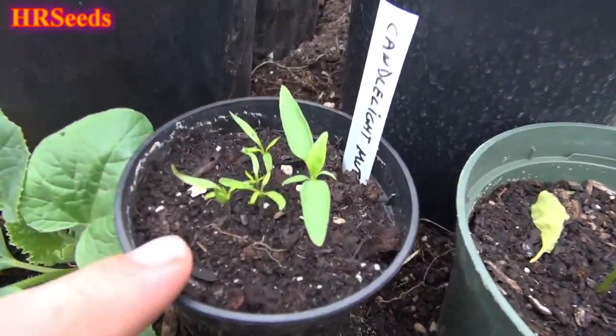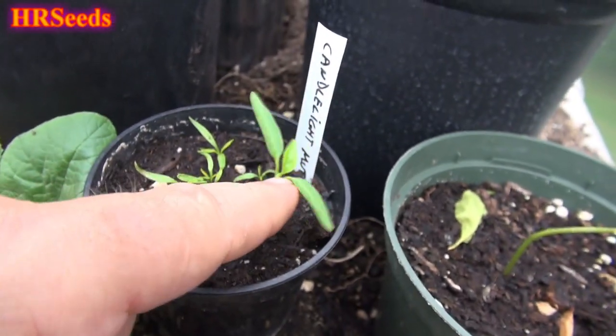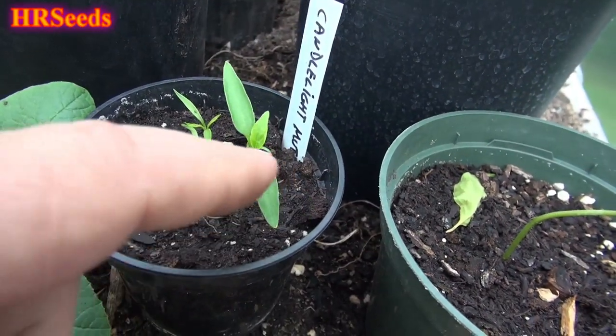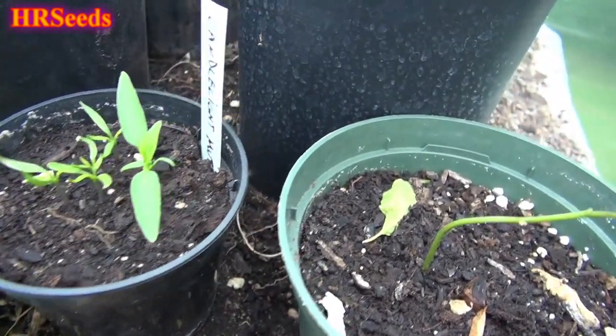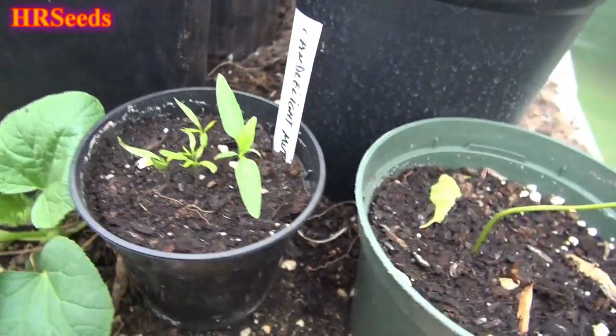Here's my candlelight mutant pepper. I wanted to show you that. They are coming up nicely. So it looks like a seed got in there that doesn't belong. That's possible. I'm not sure. I'm going to leave it alone because maybe that one particular seed hybridized, and so maybe I'll get something really strange out of it. So we'll keep that one around.